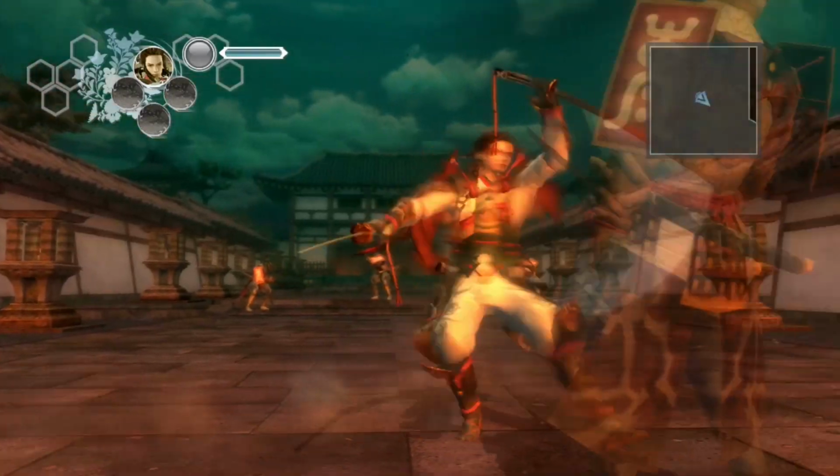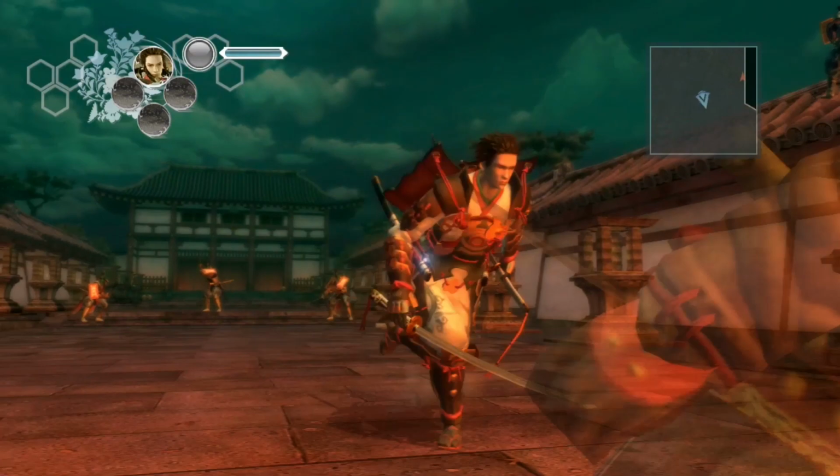This is a sequel to a PS2 game that I actually own, and it came out in 2005. This one came out in 2006.